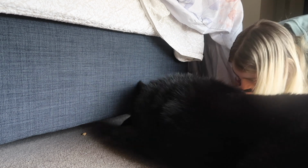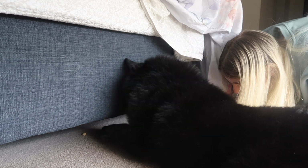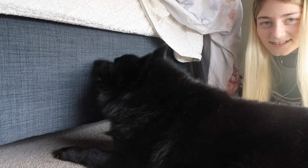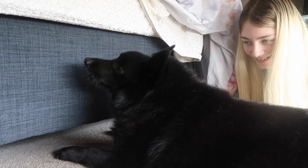Get your treat. It's over here. Oh, you see it now? Oh, I don't know if he can reach it. Wolfie! That's 2 points. Okay, so I'm actually pretty sure my dog can reach further with his mouth than his arms. But either way, he definitely used his head, so he's only getting 2 points.